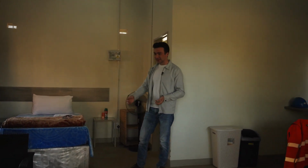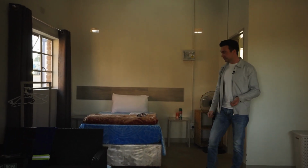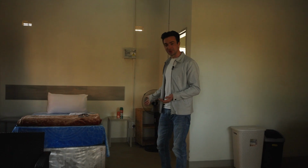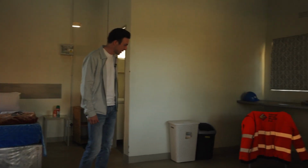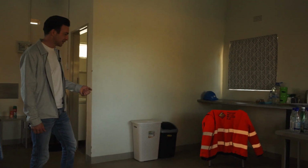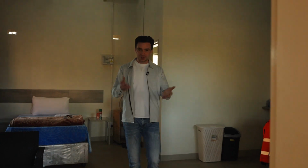I have a very nice bed. I have a television. I have a little sofa area where we can do plenty of editing. I even have an ensuite bathroom complete with Premier African Minerals toiletries. And look at my nice Premier African Minerals safety jacket as well. I'll see if I can sneak that one home in my suitcase. But let's just have a look outside.